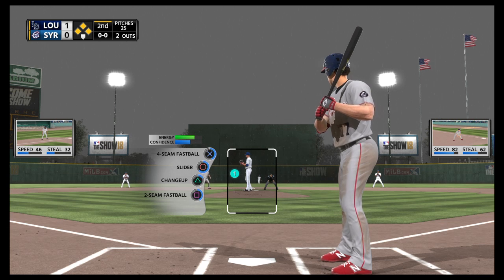Hey, let her fly. Let her fly right here. Hey, hit me a seed right here. Come on, sitting on something right here.